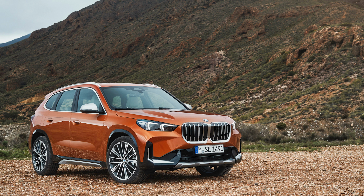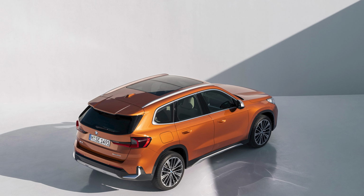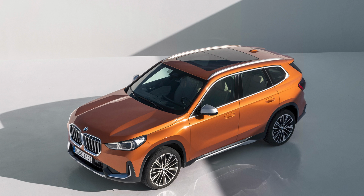The suspension is sportier now too. You can add on an adaptive suspension for the first time in the X1, so if you want even better performance, you can add that. That also gives you a 0.6-inch lower ride height. The driver assistance tech has been advanced a little bit more and better performing.